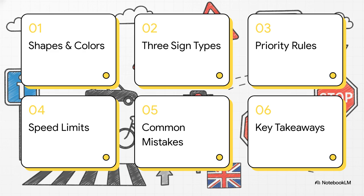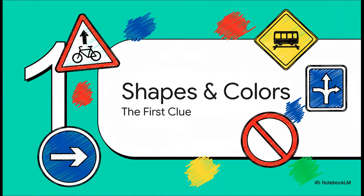Ready? Let's go. First things first, shapes and colors. This right here is the absolute foundation of the code. If you get this, you can figure out what a sign is telling you from way down the road, before you can even see the picture inside. It's basically like having road sign superpowers.